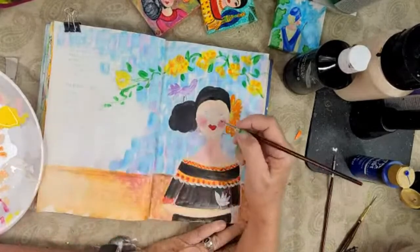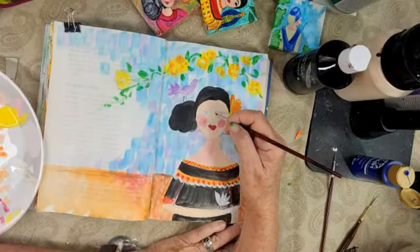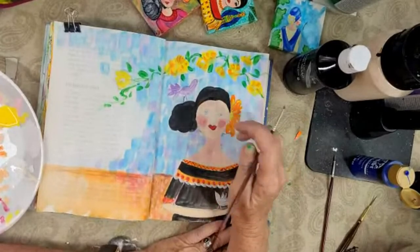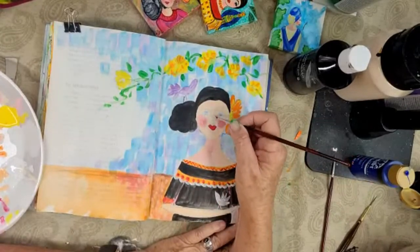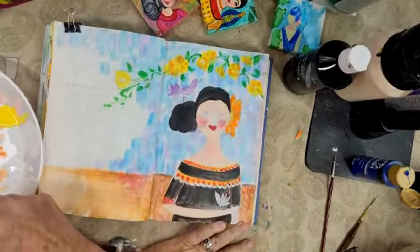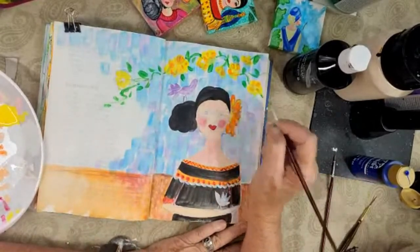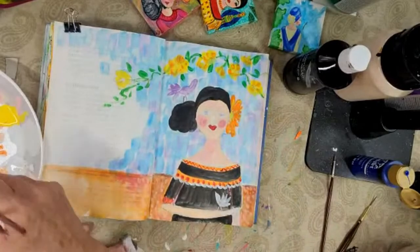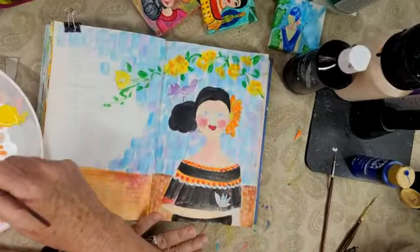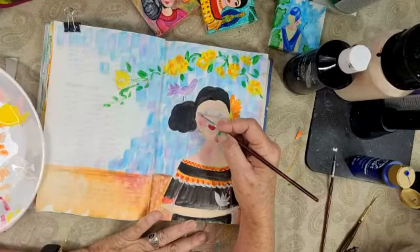So I'm going to lighten that up some. I don't try to do much to the nose. I just want it to look like it's there when I do these ladies. Let's give her a little more highlight right there. Should I make her into a Frida, or should I turn her into another little girl or lady? What do y'all think?